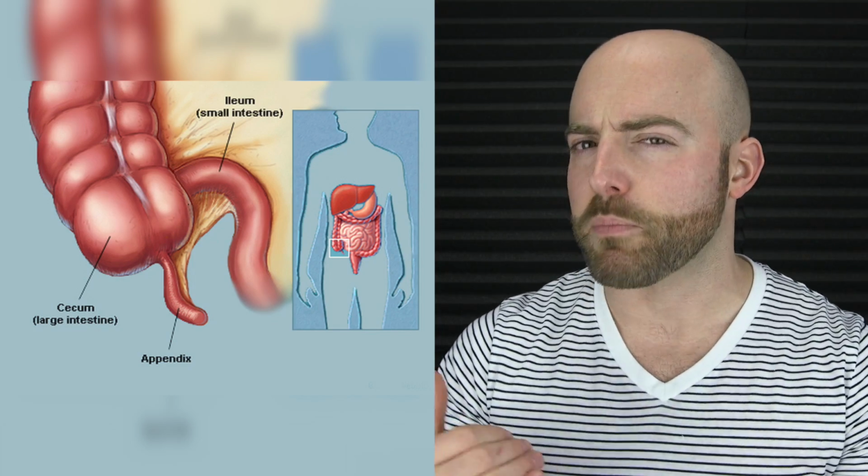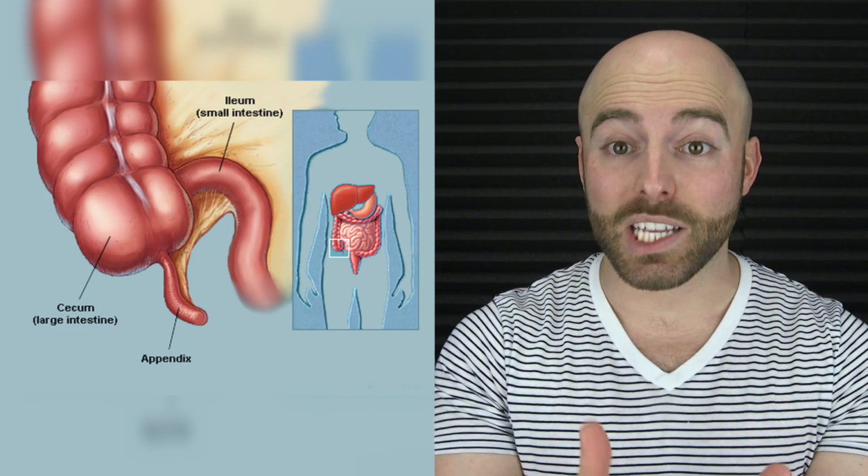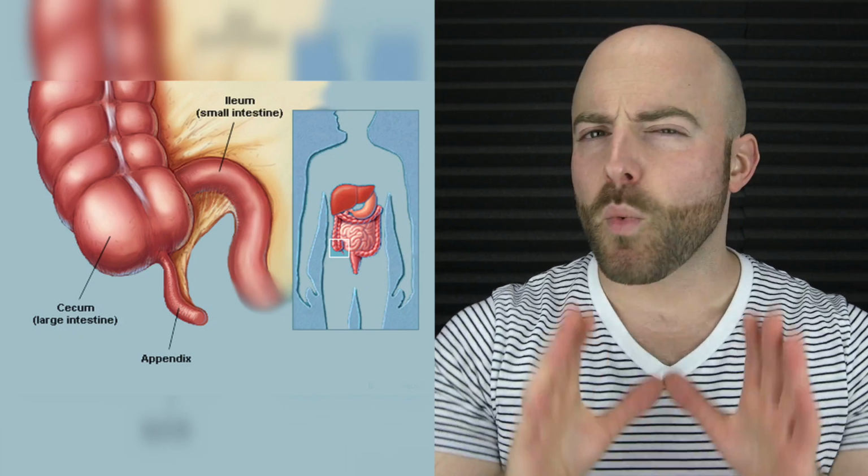The appendix is a 5 to 10 centimeter long worm-like protrusion that is attached to the large intestine, almost exactly where the large and small intestines meet. But what's unique about this particular body part is that unlike the other body parts on this list, where scientists kind of have an idea where it came from, when it comes to the appendix, they literally have no clue. Their best guess is that it used to have some function, but that function was probably lost through evolution.